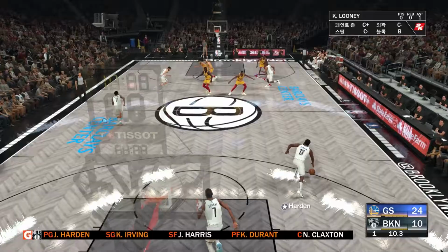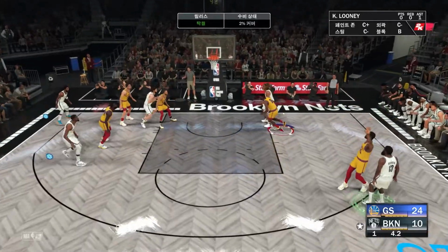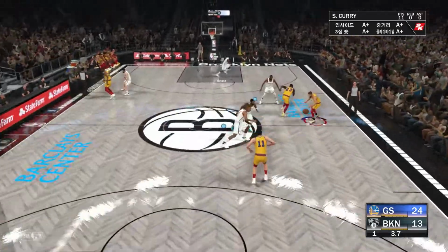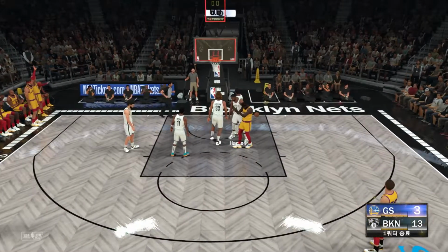And you can see their strategy coming in. They want to control the paint. They have used their size and their strength to get off any shot they want. They've dominated on the interior. It doesn't matter how a defense plays him. Harden is going to make sure that that three-point shot is a primary weapon.